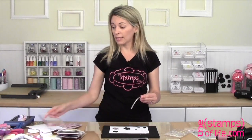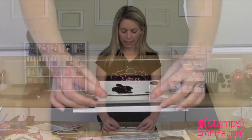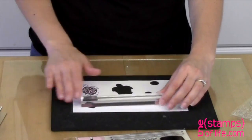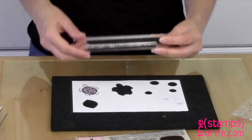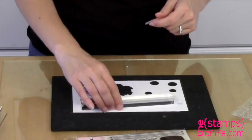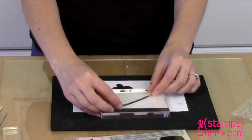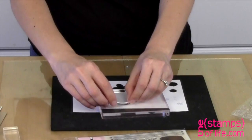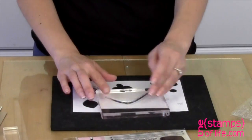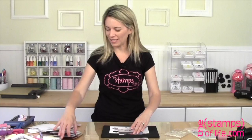But because this is a clear stamp, I could put this on a border block just like that, and I could make my perfect little stamp. I could stamp that and I would make a great straw. But because this is a clear stamp, I'm going to take a different size block, and instead of putting it on there straight, I am going to curve it like this. Are you starting to think about what I'm going to do here?